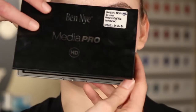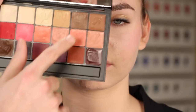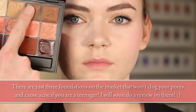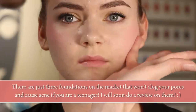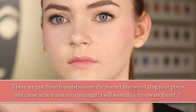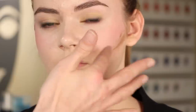Therefore, look, we found this Media Pro Ben Nye. This is HD stuff, this is amazing. Look at this color, between gray and brown. And now put it on my finger like this. It just smells. This is too much, so be really careful. Then feel your bone here, where your bone ends. And I just, wait, first I'll rub it a bit in my finger. I'll put it here, feel where the bone is, and then I just pull it under.